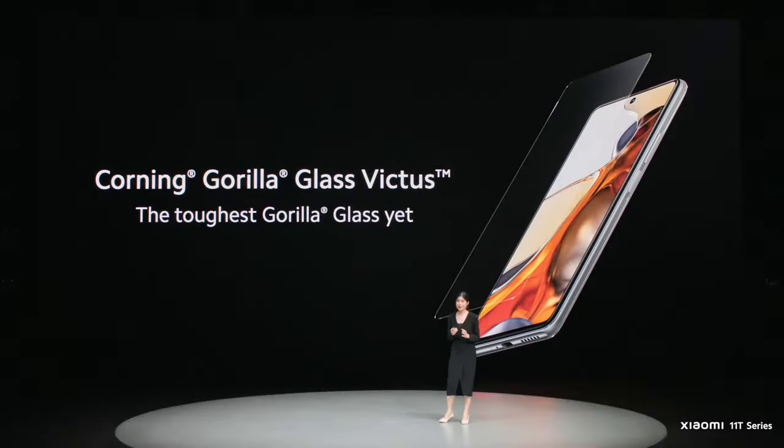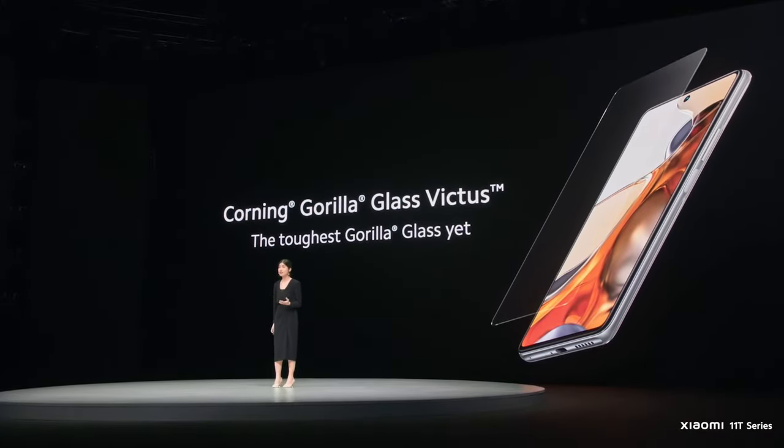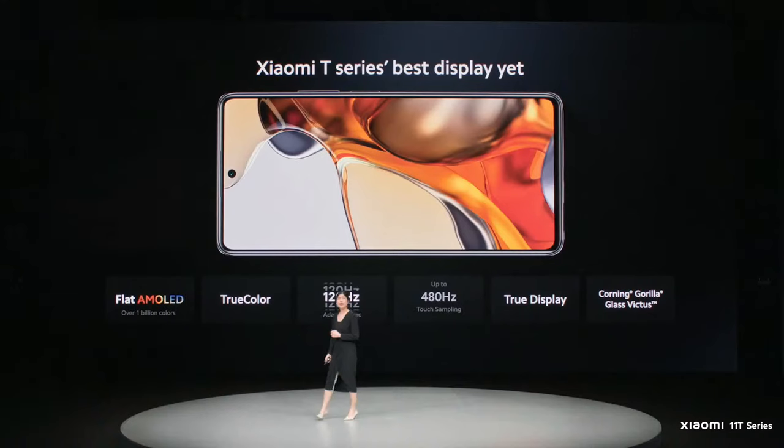And with such an incredible display, it is only fitting to pair it with the toughest Corning Gorilla Glass. Corning Gorilla Glass Victus. It's tested to survive drops on hard surfaces up to 2 meters. Xiaomi 11T Pro and Xiaomi 11T are the T series' best display yet. And it's all protected by Corning Gorilla Glass Victus.